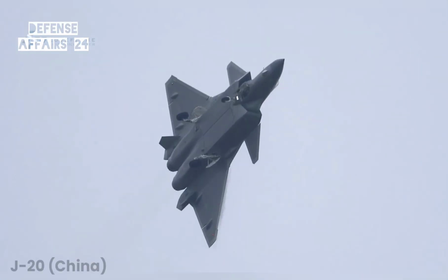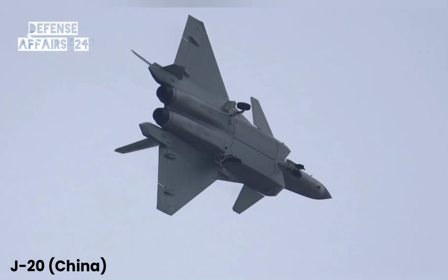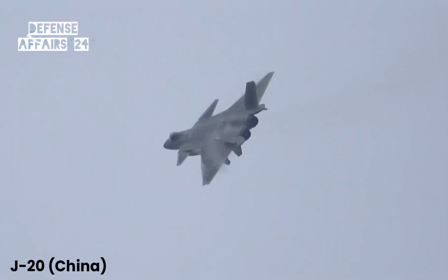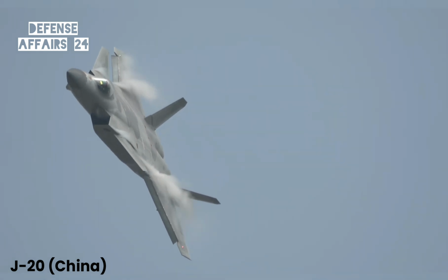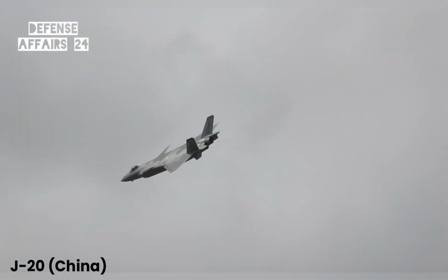Right out the gate, the J-36 performs a high G-turn, which is a pretty intense move where the aircraft banks aggressively while pulling a lot of gravitational force. That is something you see in highly maneuverable fighters, not something you would expect from a large stealth aircraft. Pulling a high G-turn shows off the jet's structural integrity, thrust-to-weight ratio, and most importantly, how tight it can turn without losing stability. This is not just a display of flight, it is a display of capability.